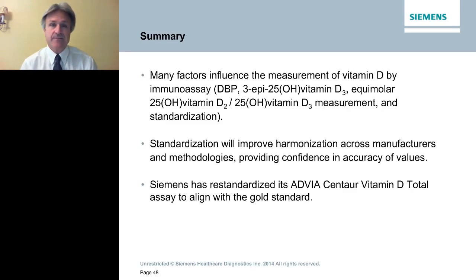However, the accuracy and the precision of that measurement being run so quickly would be in question. And again, when the columns are run quickly, the ability to resolve the 3 epimer is in question. So you might be getting some overestimation if you're measuring the 3 epi form of vitamin D. So, at best you're looking at a 5-minute per test result turnaround, whereas on Centaur you have about 240 tests per hour. So depending upon how many tests are done in the laboratory, cost of the equipment, et cetera, all those have to be taken into consideration.